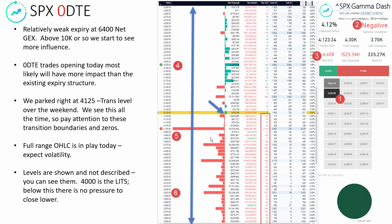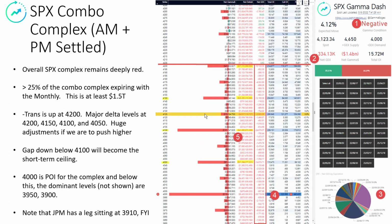Just be aware of this, that these will become sticky points if we continue down to 4,000, showing here at circle 6. Below that, it's going to be a little more challenging. There isn't a lot of detail down below 4,000, so we're going to have to watch that fairly carefully. In the combo, which is the AM and the PM settled, negative, very, very deeply red here. And you can see the transition zone right here at 4,200. It's red all the way on down on net gamma. I think that's pretty important.